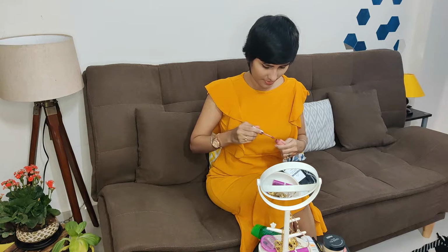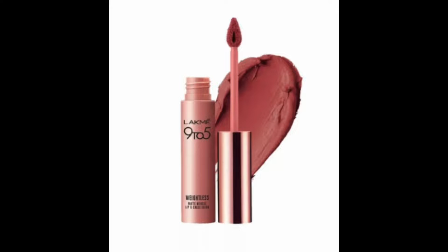Now, next up is my lipstick, my lip color. Let's apply a generous dose. Since I'm wearing yellow, I thought of going ahead with this nude color. Besides the fact that it's my favorite, it gives a very nice pinkish brown kind of shade, and it's really my favorite nude color. So this is what I've applied.